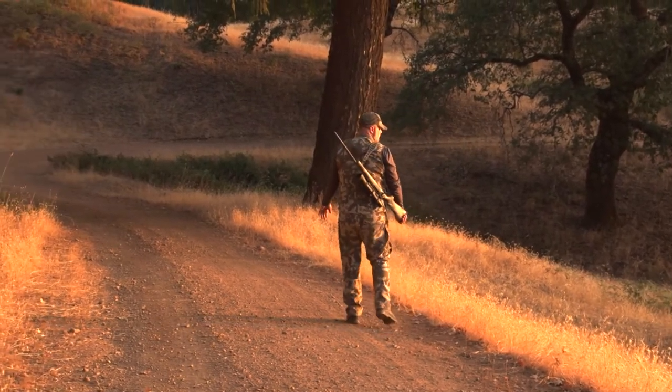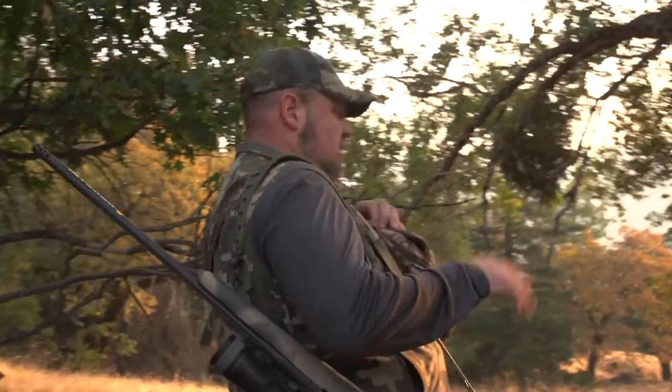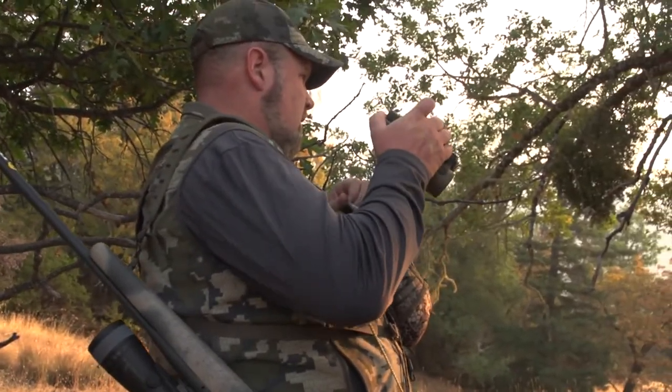Plan B was to start cruising from ridgetop to ridgetop, glassing large expanses of open country, looking at the open, dry, grassy slopes where the bucks would be feeding. Our hope, once again, was to catch a big deer in the open before he made his way to a bedding area.